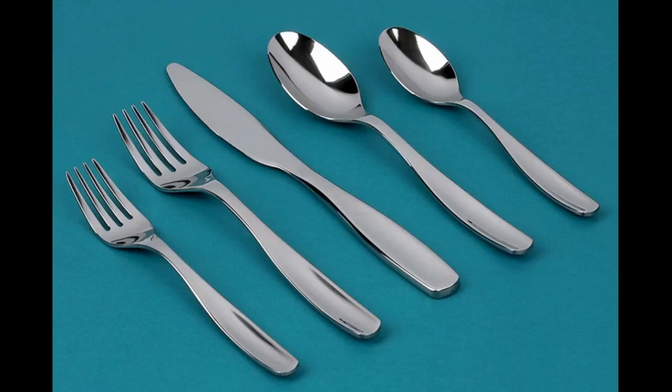So happy with this silverware. It's gorgeous and so well made. Nice heavy weight, feels super expensive. Bought 3 sets and couldn't be happier.